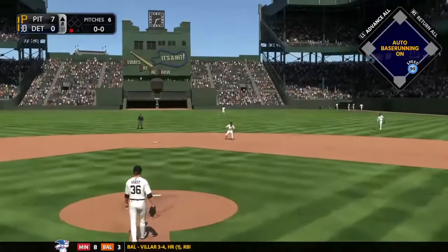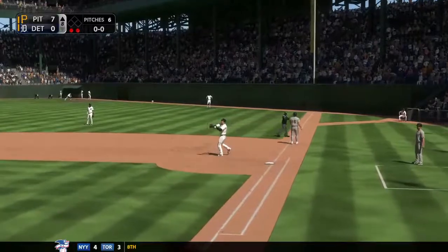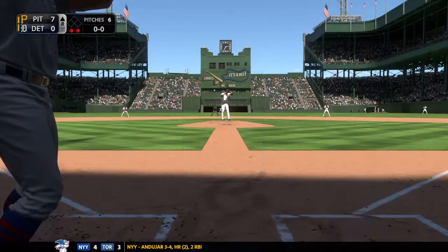Smoked on the ground up the middle. Iglesias is there. On to first, and Giambi hits it right into the shift that time. Now batting, catcher, and the Hall of Famer Gary Carter hits next.